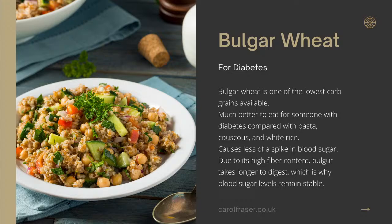It's got a wonderful flavor, and I give it an extra boost in taste by pan roasting it first before I use it. So it's great because it causes less of a spike in blood sugar due to its high fiber content. And if you wanted to, you could even have it as a cereal. There are so many ways that you can use bulgur wheat.